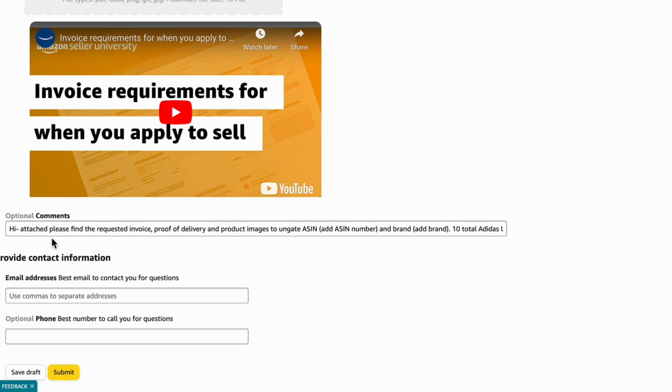Then I suggest to add a comment. It is optional, but it's always good. You can copy this exactly or just put your own spin on it, but I wrote, hi, attached, please find the requested invoice, proof of delivery, and product images to ungate ASIN, and you add the ASIN number, brand, whatever brand it is. 10 total Adidas unisex socks. I just put the name of the item, purchased from a trustworthy distributor. Thank you. You add your email. You can add your phone number, that's optional, and submit.